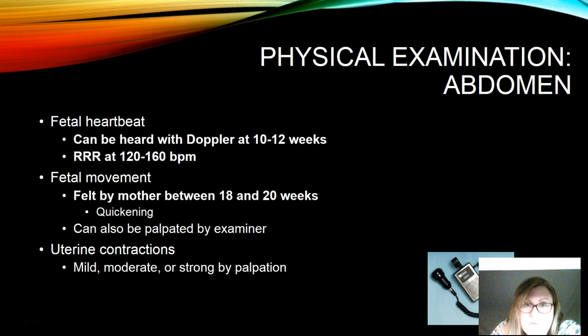Movement can be felt by the moms as early as 15 weeks, some sources say, and up to 20, and they call that quickening. It can also be palpated by the provider, and then you may start to have some contractions.